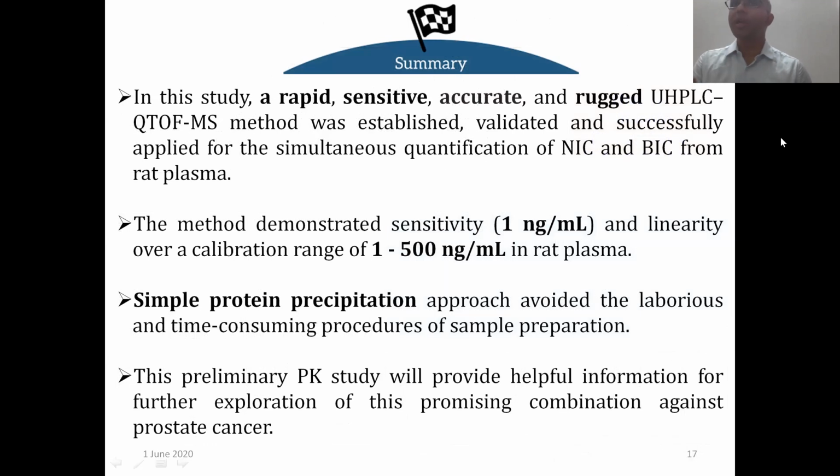And coming on to the summary, in the study, a rapid, sensitive, accurate, and rugged UHPLC QTOF method was developed, established and validated, and successfully applied to study the simultaneous quantification of niclosamide and bicalutamide from rat plasma. The method demonstrated a sensitivity of 1 nanogram per ml and a linearity over a calibration range of 1 to 500 nanogram per ml in rat plasma. We had utilized a simple sample preparation approach, protein precipitation, which avoided laborious and time-consuming procedures for the sample preparation.